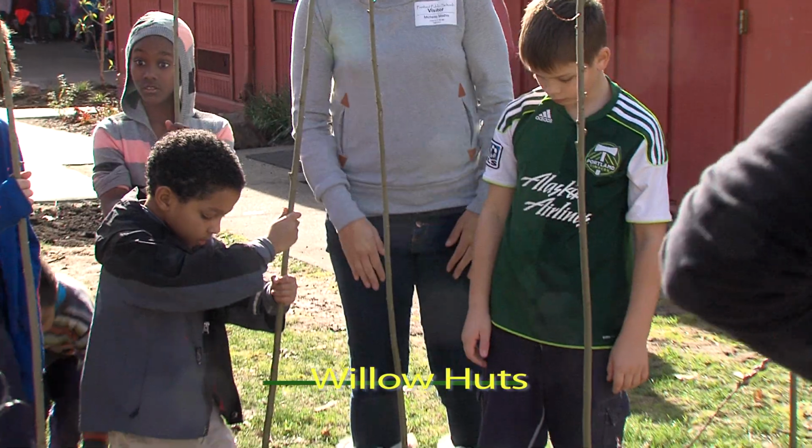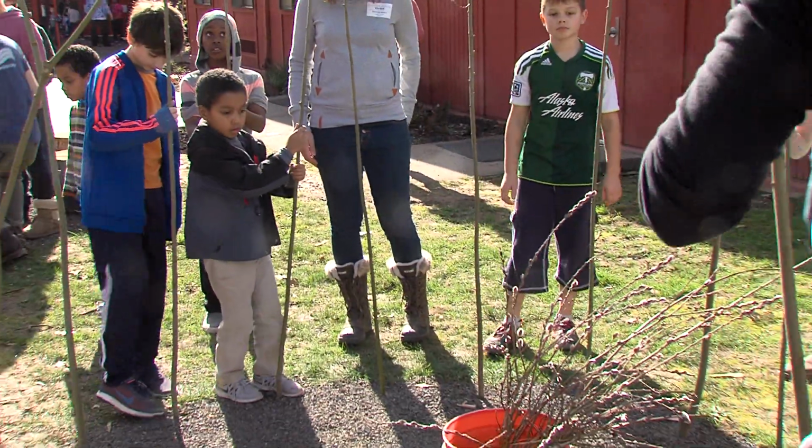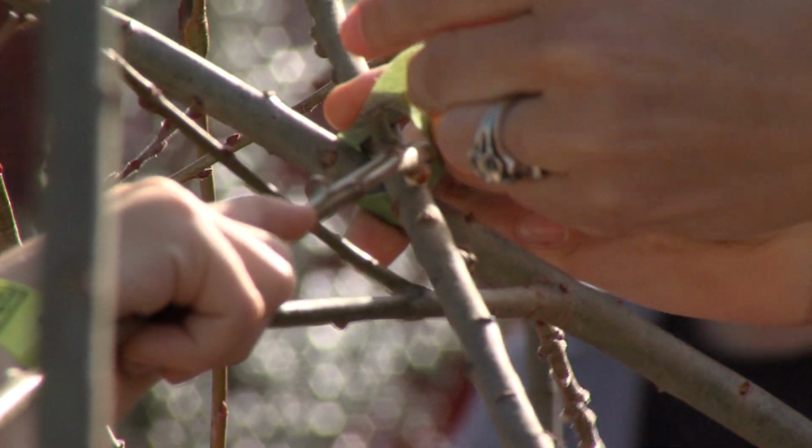Well, it's cool too because kids kind of get it, and at the beginning they weren't quite sure what we were making, and then all of a sudden it starts to come together like, oh, this is a structure for us.